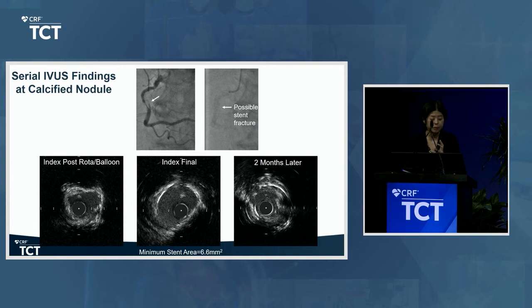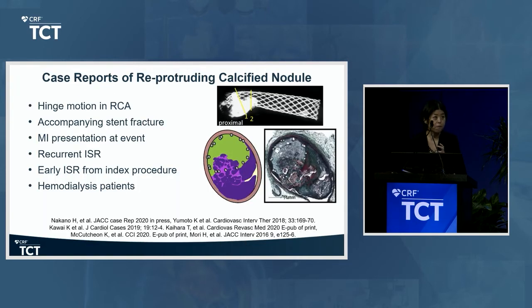And you see this patient actually has a smaller stent area compared to before, meaning possibly stent fracture or stent recoil. And more importantly, inside of the stent, you see the calcified nodule again. This type of phenomenon we never see inside of the stent. Already 2 months later, we see the calcified nodule. And this was also confirmed by the pathologist. They show in the autopsy patient, you can see the stent here, and this is calcium protruding into the lumen. So we don't usually see this type of phenomenon, but that's what was confirmed by the pathologist.